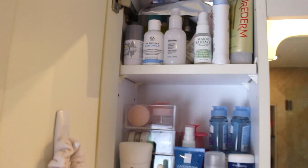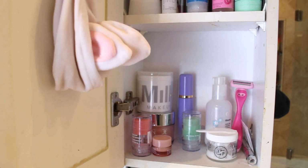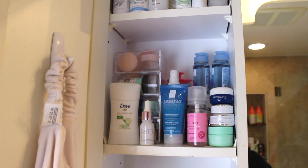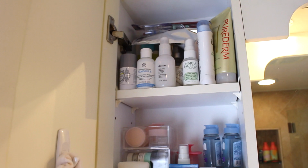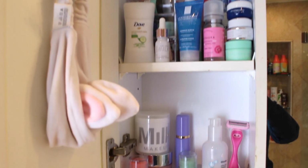So this is where I keep all of my skincare stuff, and I'm going to show you an overview of all the different stuff that I have, and then I'm going to go through what stuff I'll be getting rid of. So this right here is an overview of all of my skincare products. The bottom section right here is all of my everyday stuff that I use, and then up here is more of like my travel minis and stuff like that, and the stuff up there I haven't used in a while, so I'm definitely gonna have to go through that as well and just kind of declutter everything.